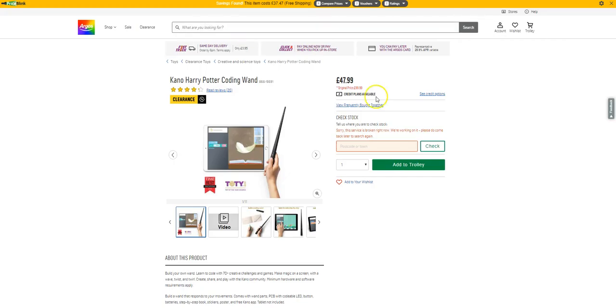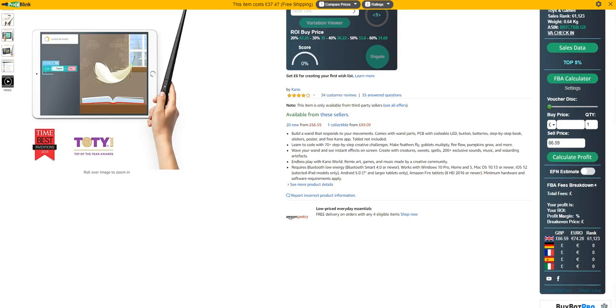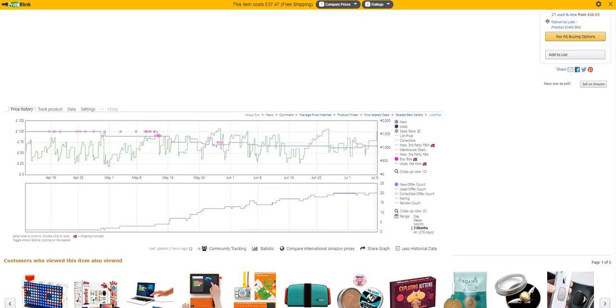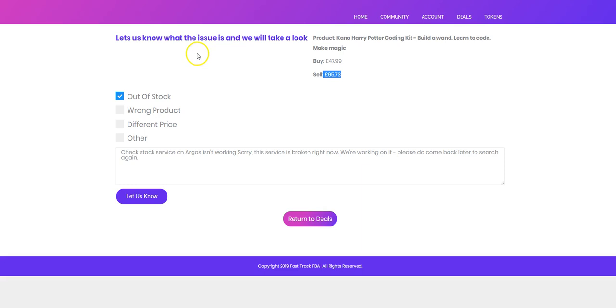And you can even be specific and say that... or you could do an other and you could say the sell price is 95, but the buy box has now been suppressed by Amazon, so you could say it's at a low price but it's been suppressed, and that's a problem with the deal because it's unlikely it's going to sell at this price again. So if you've got an issue, you just click let us know.